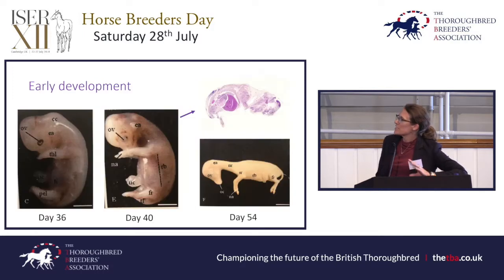What I'd like to present today is a little bit of new data looking at fetal abnormalities. In early development here, you can see a normal fetus at day 36 and at day 40. I always find this absolutely remarkable, that in such a short period in gestation you get the fetus fully developed, organogenesis complete. It's just like a mini foal in many respects. And this is all happening when we've got a very primitive placenta in place.